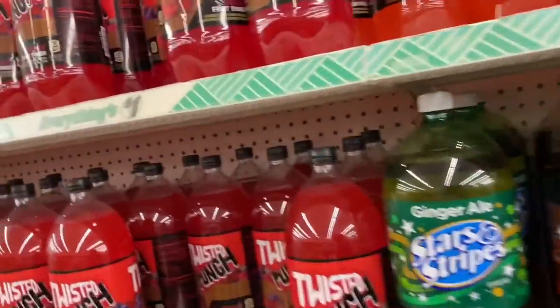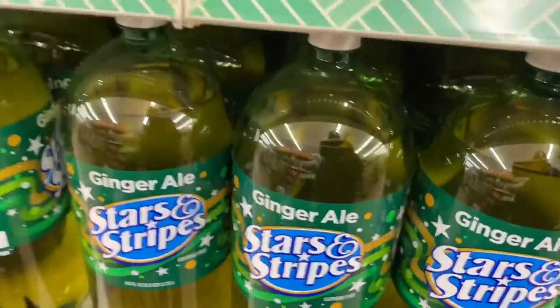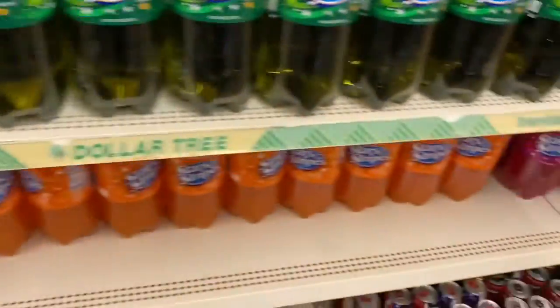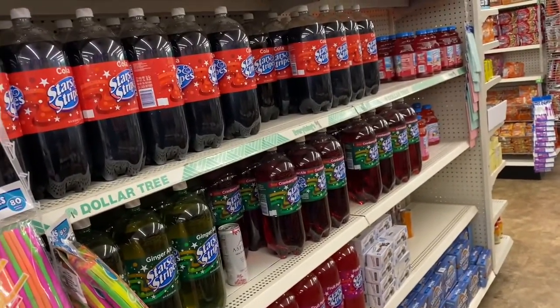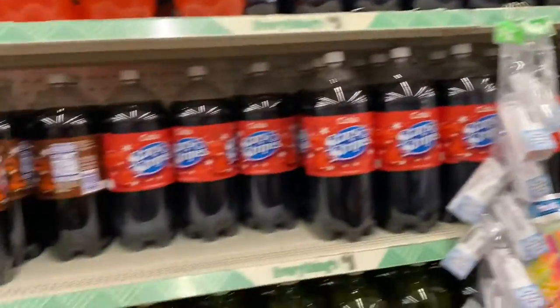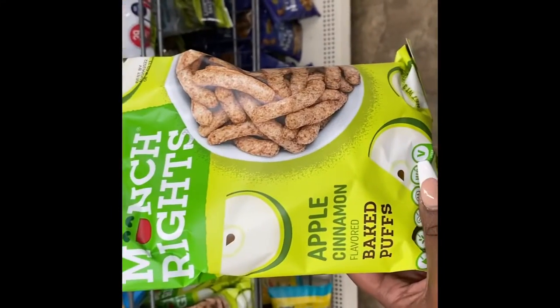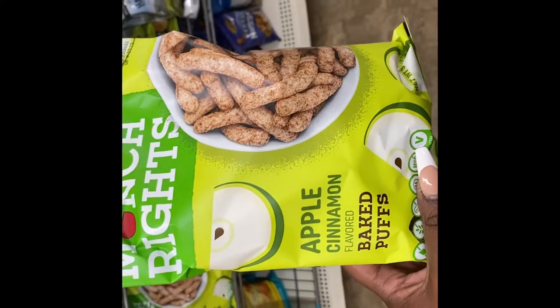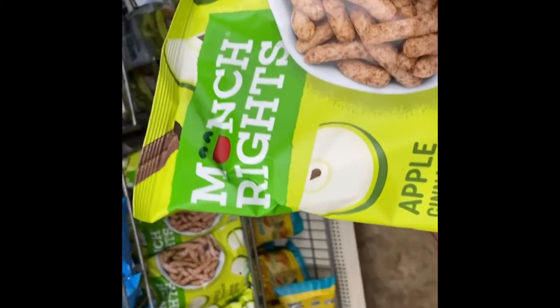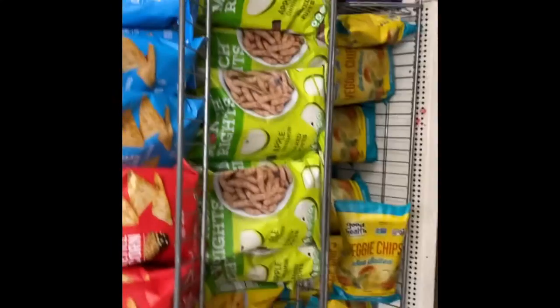Yeah, all the flavors: fruit punch, lemon lime, ginger ale, they have orange, cranberry ginger ale. These apple cinnamon baked puffs are really, really good. If you're ever at Dollar Tree, get you some, they are really, really good.